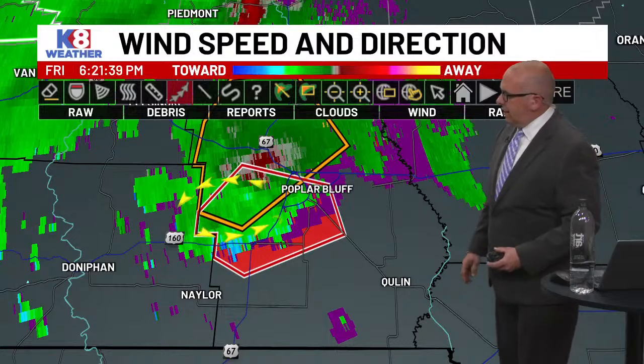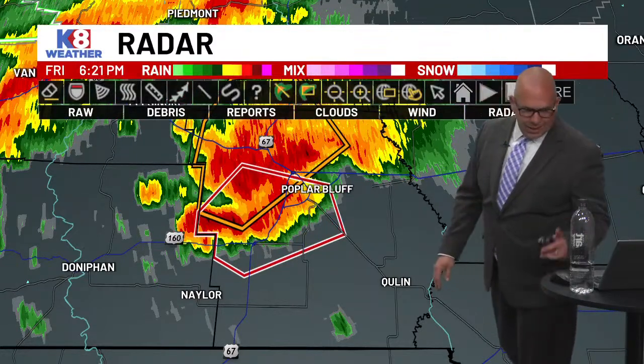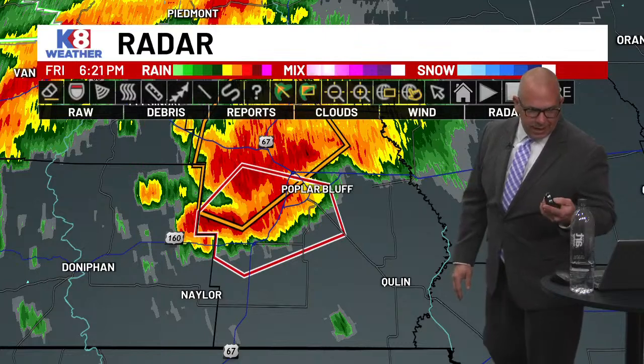And I've been watching that also, as Cass said. I've been watching the levels at the Spring River. It hasn't gone up yet.